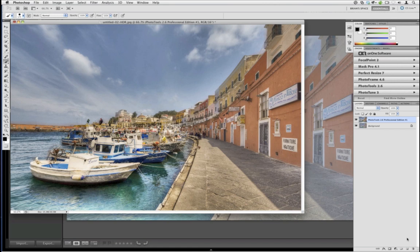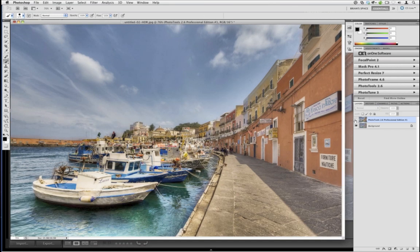Pat asks a good question regarding masking. And we can do this here in Photoshop to illustrate. Pat's wondering this. So let's just say here, just for example, we've got the original HDR image here, and we've got the Photo Tools effect here. For whatever reason, let's say we want to bring this area back to the original image.